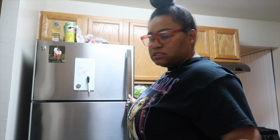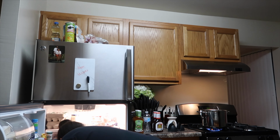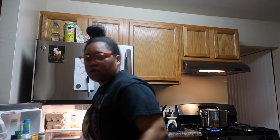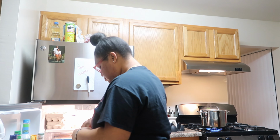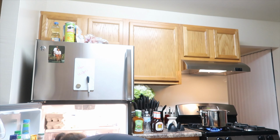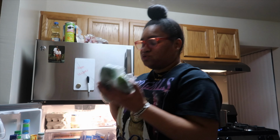I'm about to start chopping stuff for the pasta salad while the noodles continue to cook. I'm gonna start off with one of these little cherry tomatoes. The whole thing. Then I got two cucumbers, but I'm gonna only do one. So let's get her out.